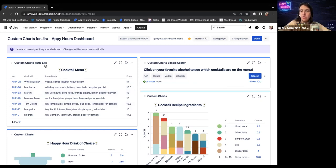This one right here is our issue list gadget, and it just allows you to display your Jira data as columns on a list, essentially, with your different columns representing fields around your Jira data. So you're seeing right here our cocktail menu. We've got our different cocktails and then some custom fields that we've created to list the ingredients as well as the price of those cocktails.